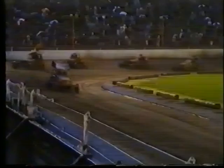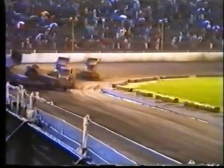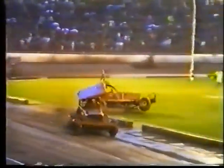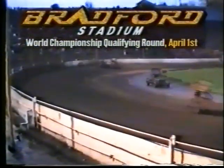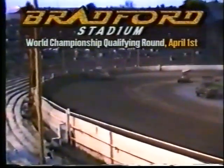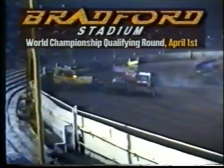The North's premier venue, the Odsal Bowl near Bradford. Shale surfaced, 410 metres in length, steeply banked bends, unique solid steel fence. All these factors combine to create some of the fastest and most competitive racing in the country. But occasionally, things do go wrong.